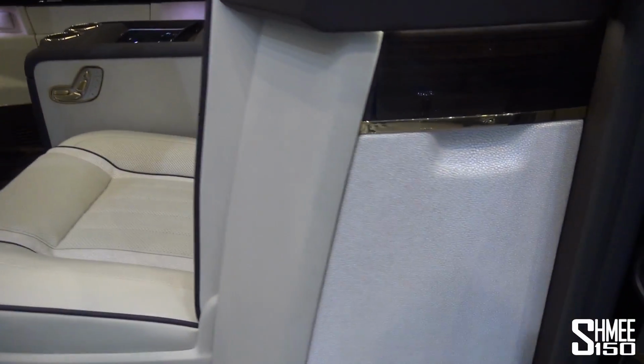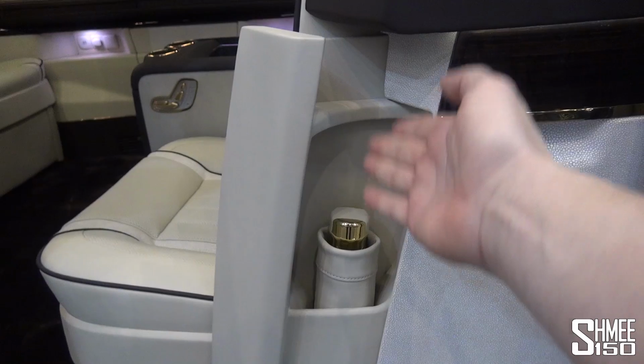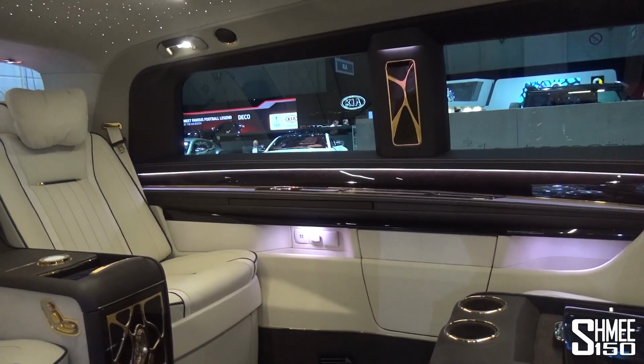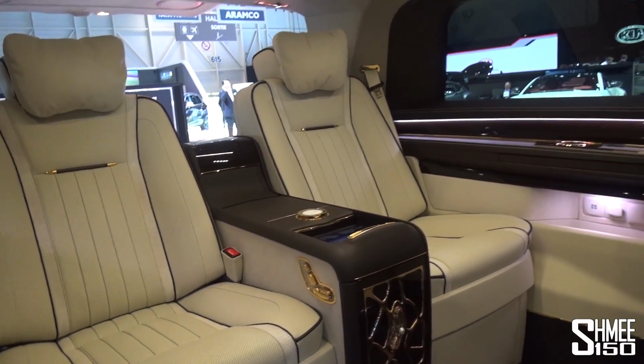And take a look at this as well. If I press right here, an umbrella will be revealed, a gold-plated umbrella as well. And of course, behind the seats, you have the large screen. You can control all of the lights, all the comfort, the fridge, the cooling, the screens. You have a touch screen here to control all of that and interact with it.